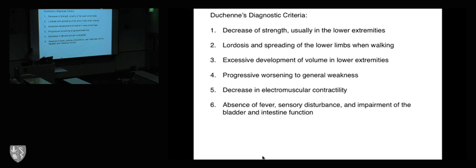After seeing several patients with these same clinical criteria, Duchenne developed some diagnostic criteria for this condition, and he had 6 features. The first feature was that there was decreased strength in the lower extremities, that these patients had lordosis, which is a curvature of the lower spine, and that they had difficulty when they walked.